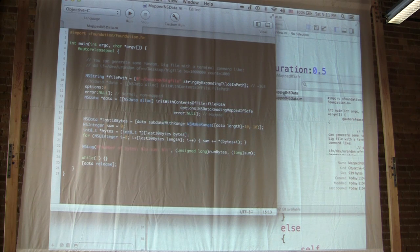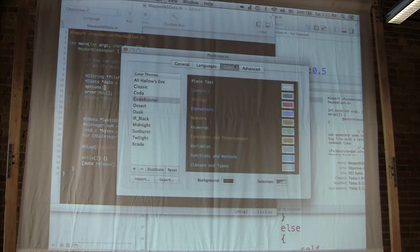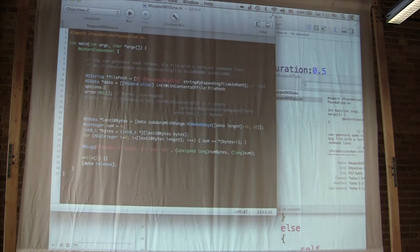This is my NSData reading mapped if safe demo. First of all, I don't know if you can see that. I don't know how to change the font, probably not easily. This is a little app called Code Runner that I like because it'll just run a single file really easily without creating a whole project and everything.